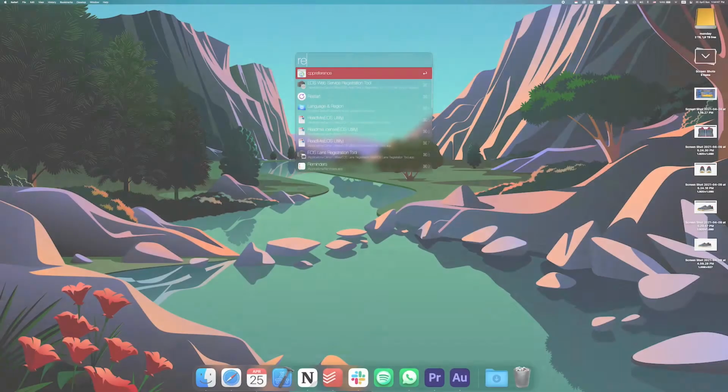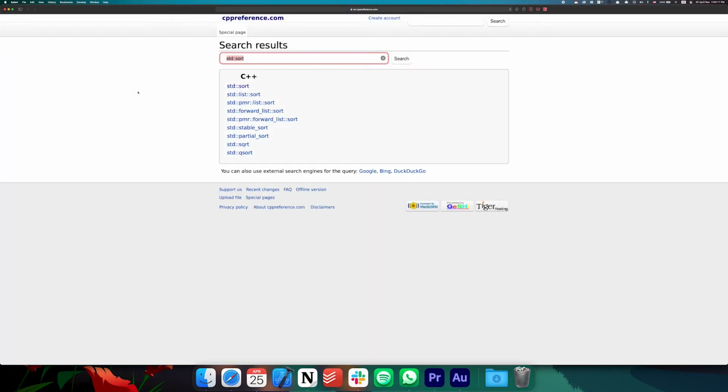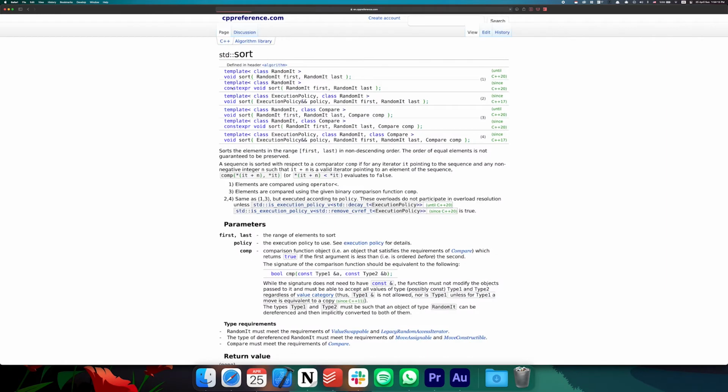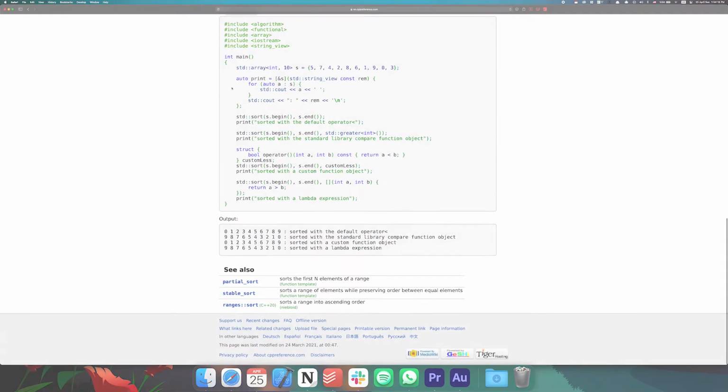And if you want, we can try it right now. We can write ref std sort maybe, and voila, I can just reach the information that I'm looking for in a couple of seconds. I know it maybe looks really simple, but knowing the basics is really important if you want to build something big.